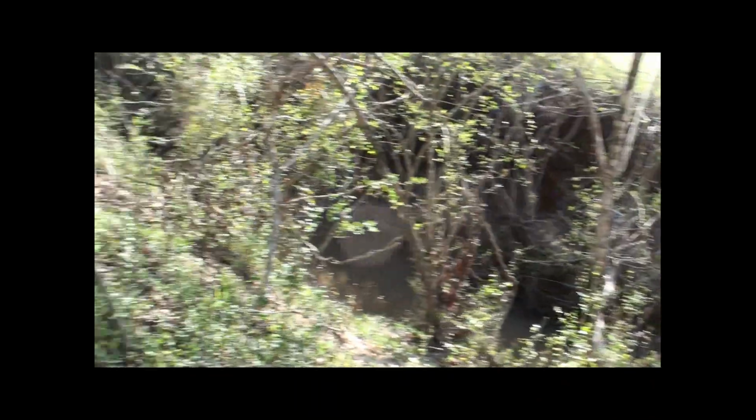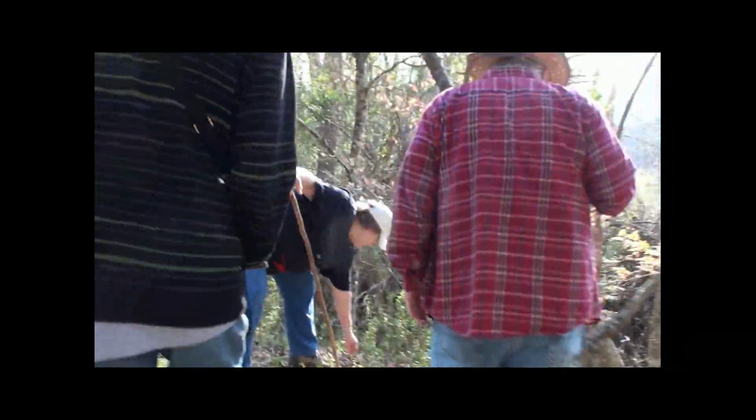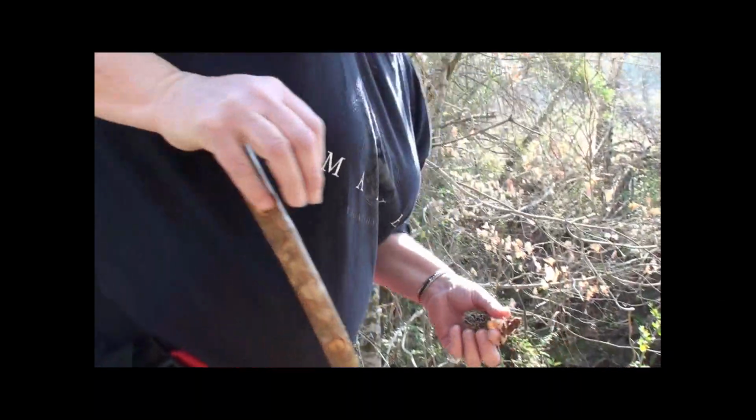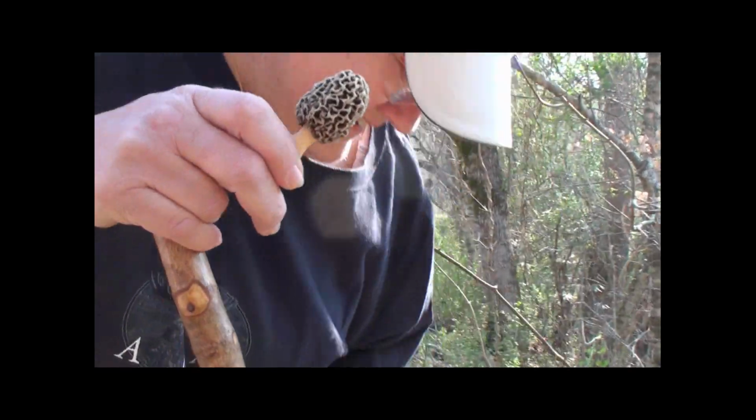No. Find a morel? All right. First morel of the day. Well, that's different than yesterday. You found one the whole day. Now you're the first today. All right. Good job. I dig it.